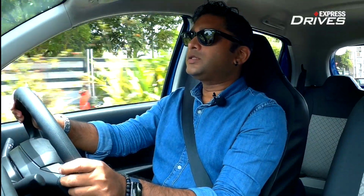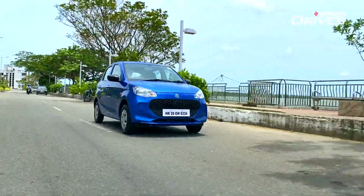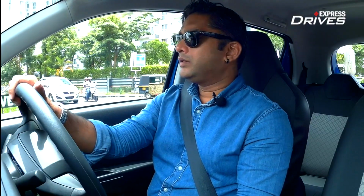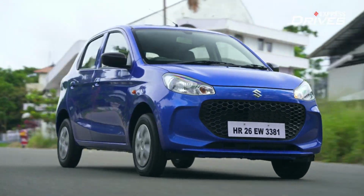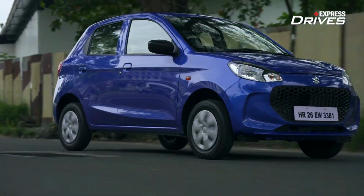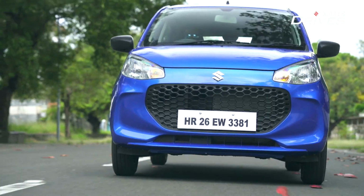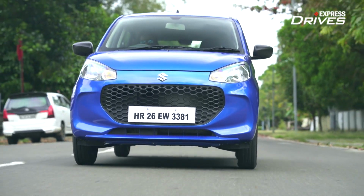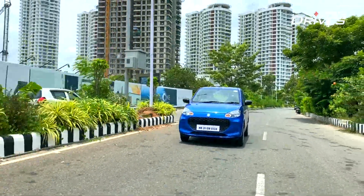So we are behind the steering wheel of the Alto K10, and the one variant that we are driving is the AMT version. This is the top end version, and we all know how the transmission works. It quickly upshifts to ensure that it is extremely fuel efficient, and fuel efficient it is, because the AMT one returns 24.90 kilometer per liter according to Maruti or ARAI figures. The manual, on the other hand, returns around 24.39. So it is extremely fuel efficient.